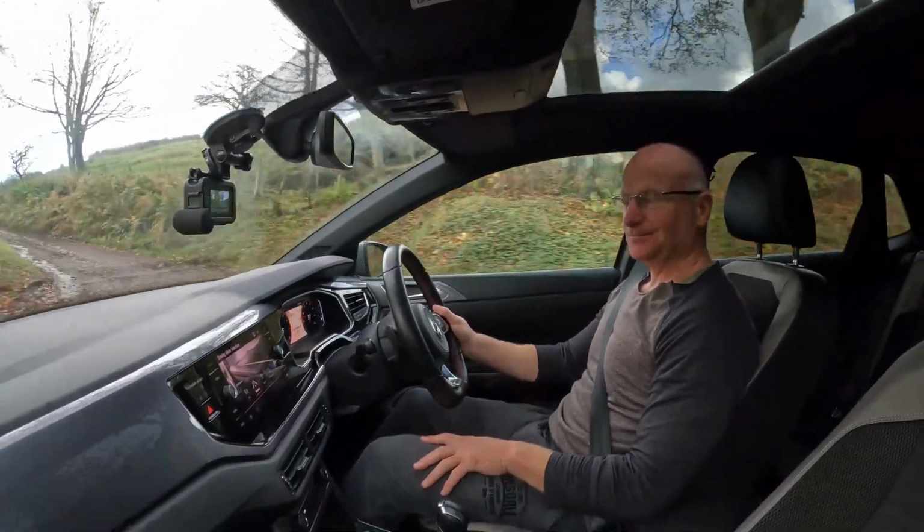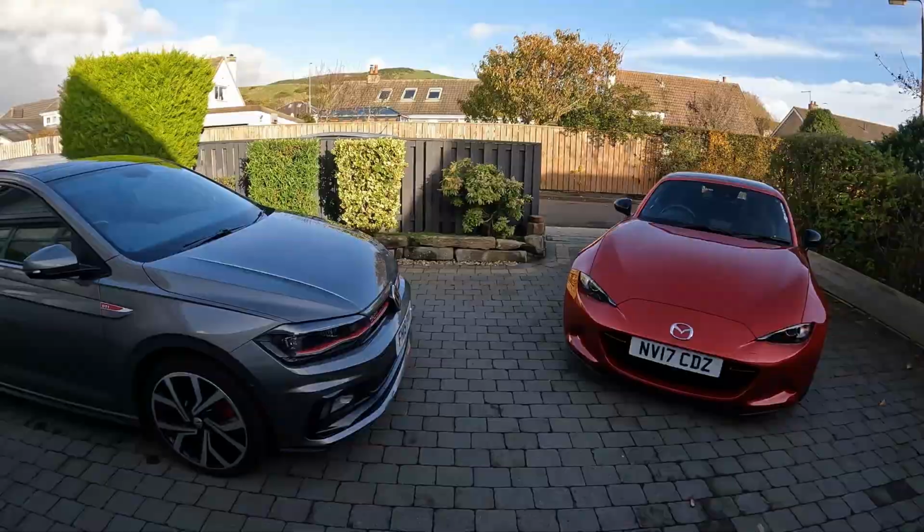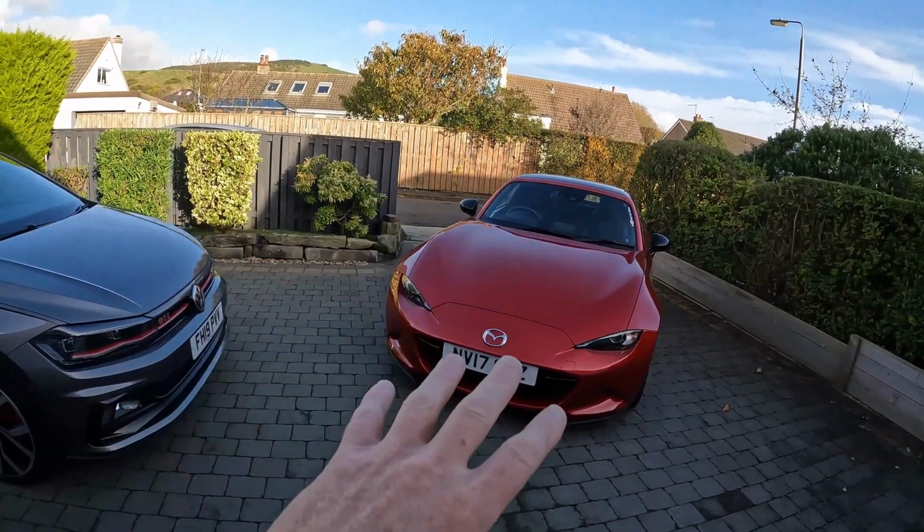The Polo. Impressive. One of the criteria was looks, and this is where I think the Mazda wins.